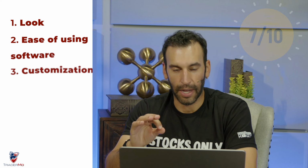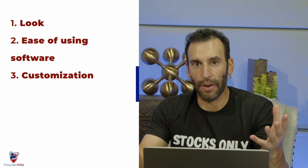With the customization, I have to go very high. It's a 9 out of 10. You can literally customize this software to anything you want. You can write your own codes. You can input it. It is absolutely fantastic. I'm going to knock off 1 point because it does muddy the water. For somebody new, if you pulled up those stochastic indicators, you would have no idea what to click. Hell, I don't even know what to click on them. All I know is that I found one that works, and I'm not going to deviate from it.